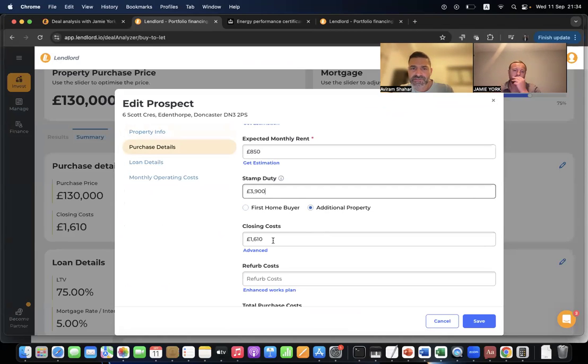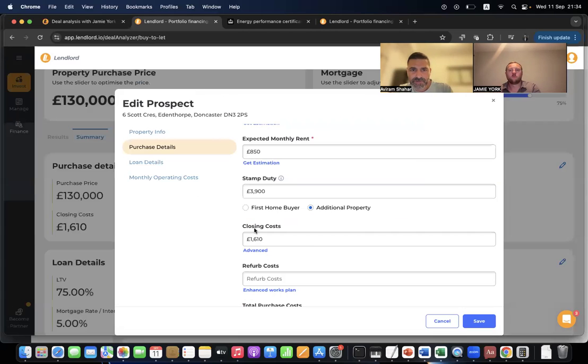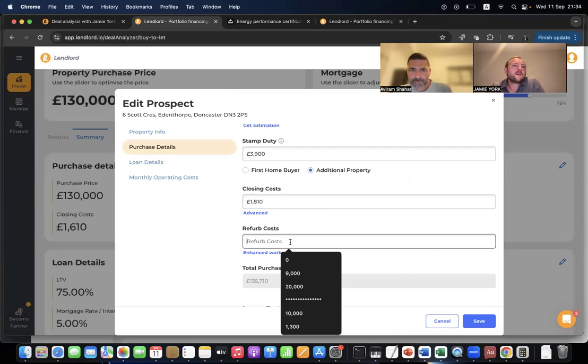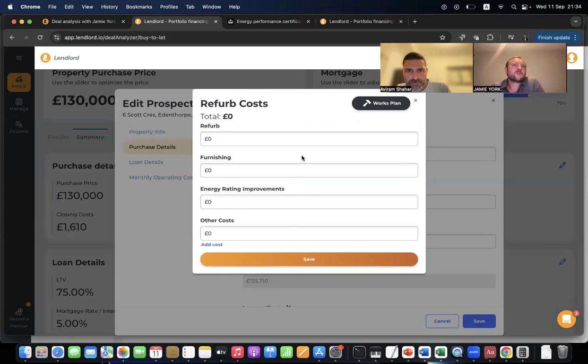We used 1,600 for your closing costs, okay? But you can change it here if you want to get more accurate information. So the refurb cost, I don't know, did you do some refurb to this property? Let me have a little look on this. By the way, I don't believe we did a big refurbishment, so no.